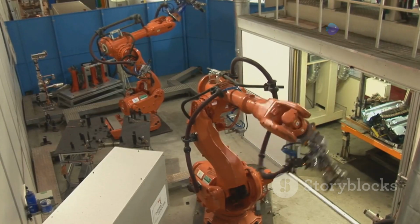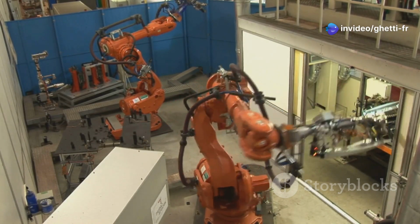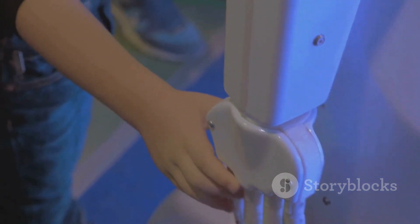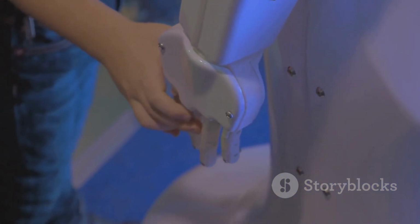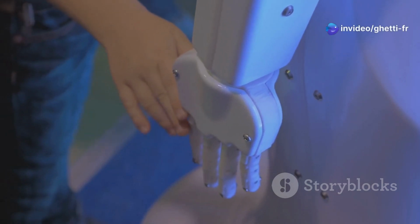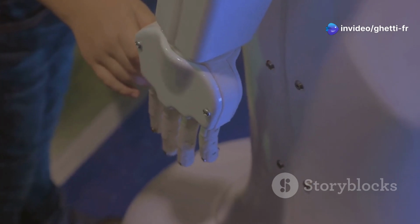Traditional robots, with their rigid bodies and jerky movements, are great for factories, but struggle in unpredictable environments. Soft robots, on the other hand, are designed to bend, twist, and squeeze into tight spaces, making them perfect for exploring the ocean floor, navigating delicate surgical procedures, or even interacting safely with humans.